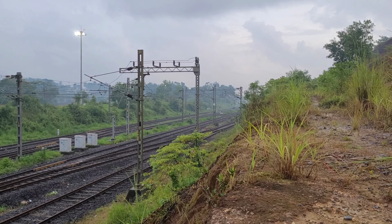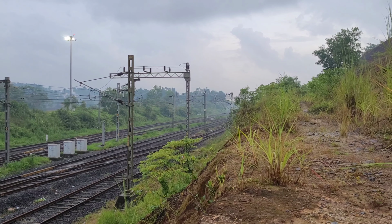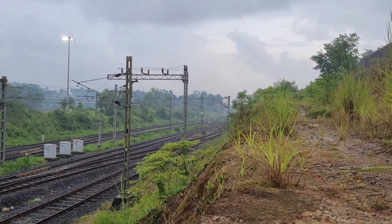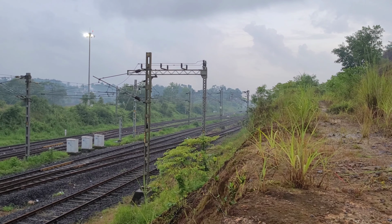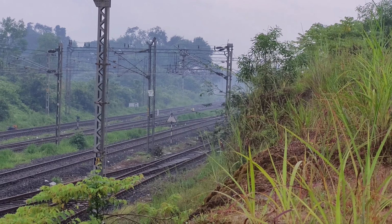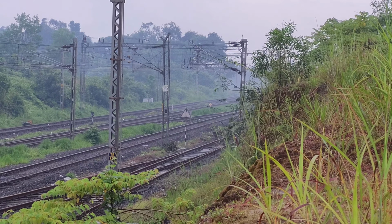It will be sent to platform 2 or 3 because the Samparkranti is yet to clear platform number 1. If it gets sent to platform number 3, then it will have to take the turnouts that you can see over there. The turnout right at the center of the frame.